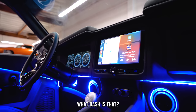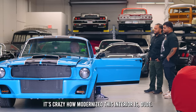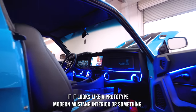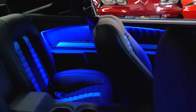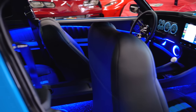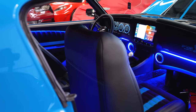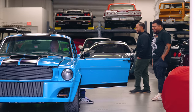What dash is that? An Autometer. It's crazy how modernized this interior is, dude. It looks like a prototype modern Mustang interior or something. This is wild, bro. And it's all custom. It's all done by California. All done by Joe, yeah. What a cool car, bro. Thank you, brother. You're digging it, aren't you? I can tell you are, man.